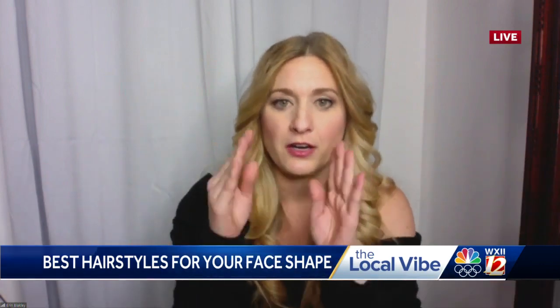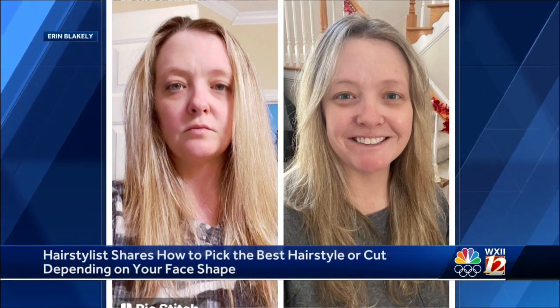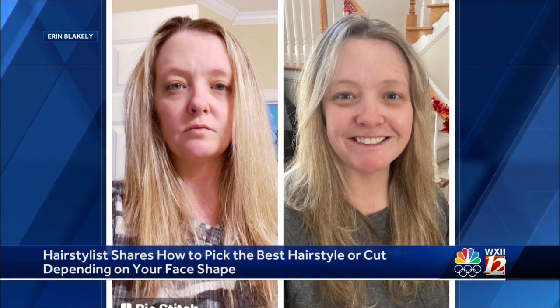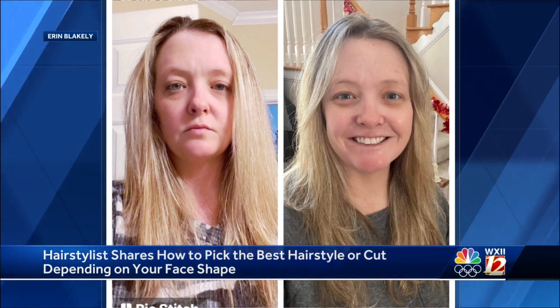When looking at a person, there's five basic face shapes. There's oval, round, square, heart, and diamond. And then a whole multitude of other face shapes in between that are a mixture of all of those. When you come in for a consultation with me specifically, I always take everything into account. I always ask how often do you style your hair? How much effort are you going to put into styling your hair? I always take into account the whole picture, like the face shape, because some styles do work for some face shapes and some don't for others.